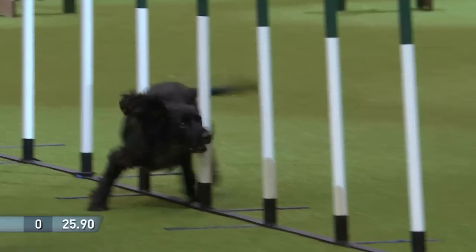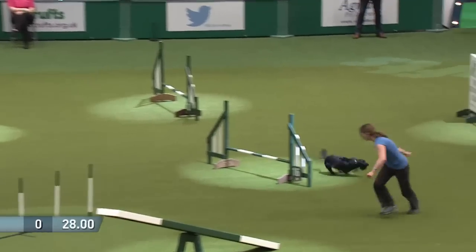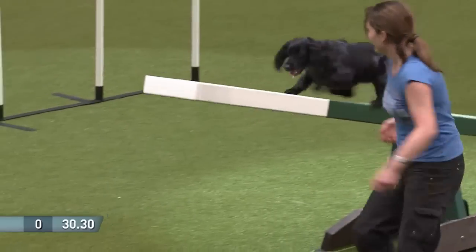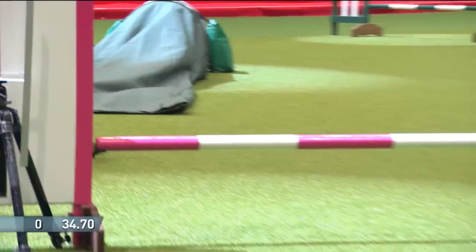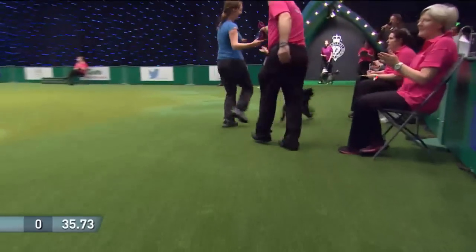Nicely into the weaves. Ears going everywhere. Look at that. Fantastic. And the time's good. Faultless so far. And could be going into the lead here. Yes, I think they're in the lead.